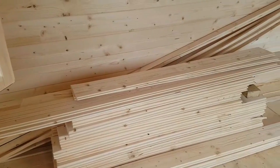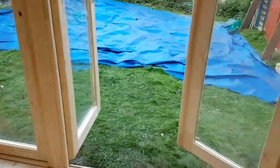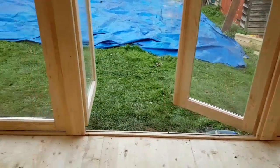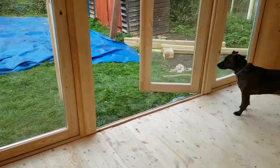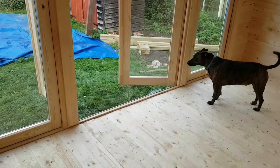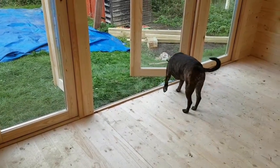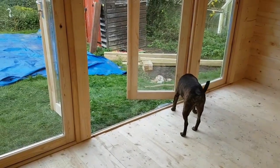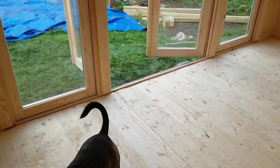But yeah, I really like that. And this is where Alfie probably will sit, looking out on the outside garden over here. I think that looks like it's going to be his favourite place. We're going to put a little cushion on the floor, and he can lie down in the sunshine in the morning. Give us an incentive to get up, Alf.